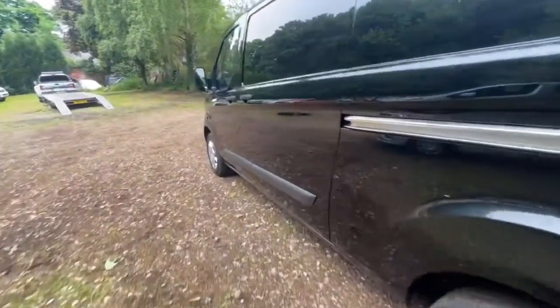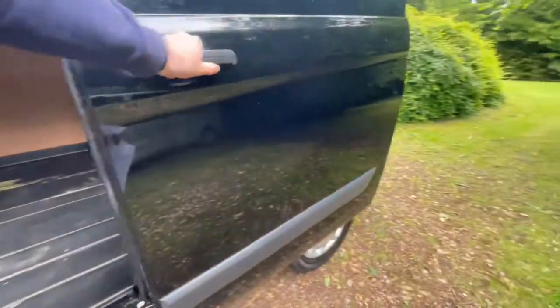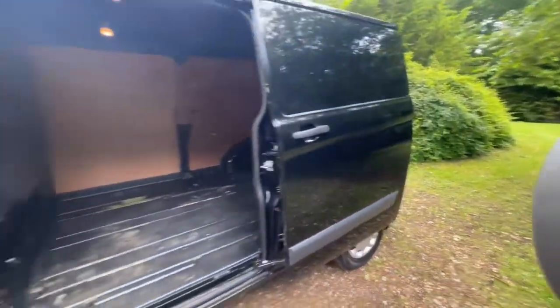So obviously there's a side door as well. Operation's really nice and easy, single hand as you can see, opens without effort. You've got the extender there, so if you've got an extra long ladder you can pop that up and it can go under the passenger seat.